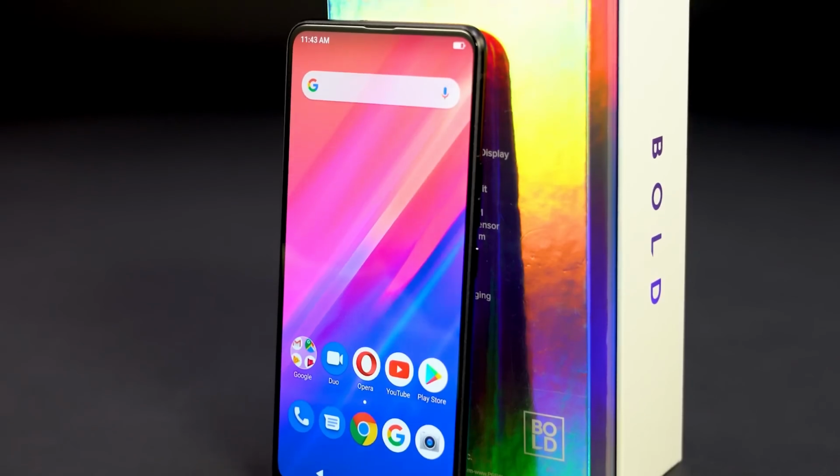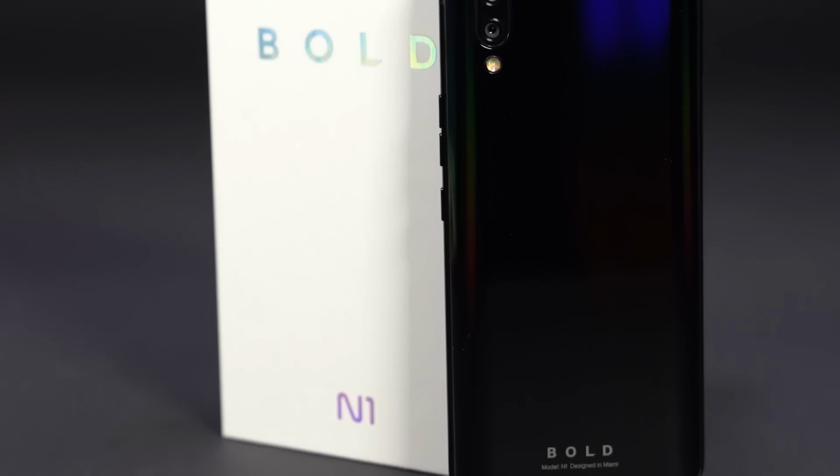You can get the N1 with the beautiful 6.4-inch 1080p AMOLED full-screen display, pop-up selfie, 128 gigs of storage, and 18-watt quick charge for just $249.99 directly on the Bold website, boldphone.com. What's more, to celebrate the brand launch and website, Bold is giving you an immediate rebate of $50 off for a limited time only, and exclusively to those who purchase the N1 on the boldphone.com website. That means you can get the Bold N1 exclusively on boldphone.com for just $199.99. Don't miss out on this launch day deal, since it will only be available while supplies last.